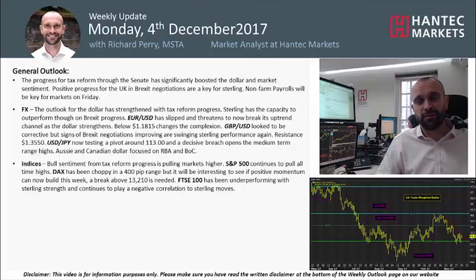FTSE 100 remains an underperformer, a perennial underperformer, on the strength of sterling, which drives a negative correlation play with the revenues of around about 70% of the FTSE 100 generated abroad. That translates poorly when sterling is strengthening. So subsequently, we're seeing FTSE 100 underperforming in recent weeks, as sterling has performed well.